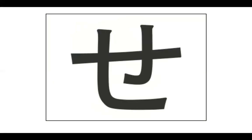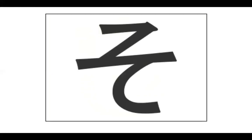Sa, 2 strokes. Shi, 1 stroke. Su, 2 strokes. Se, 3 strokes. So, 1 stroke.